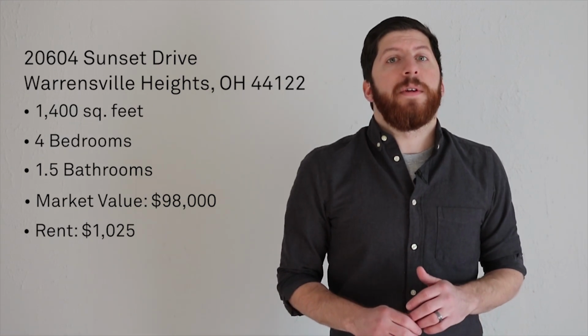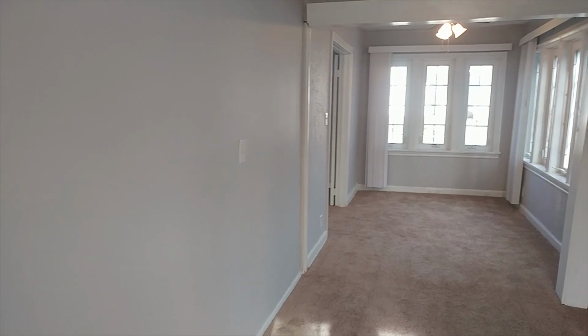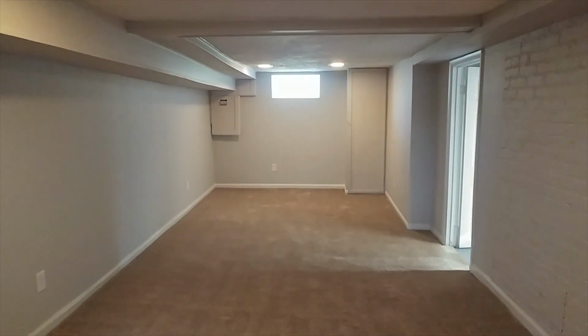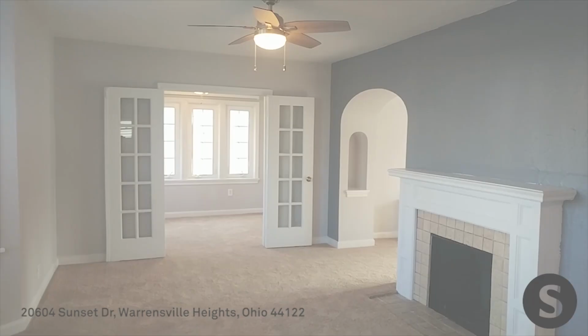This property has been totally renovated. It has all new carpet, new paint, new light fixtures. We renovated the kitchen and both bathrooms, and it has a finished basement. So let's just go take a look at the rest of this property.